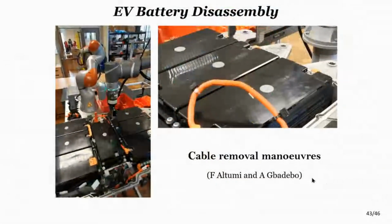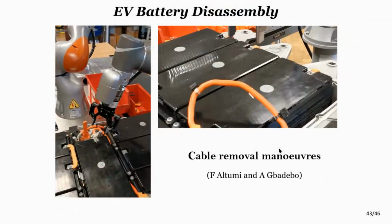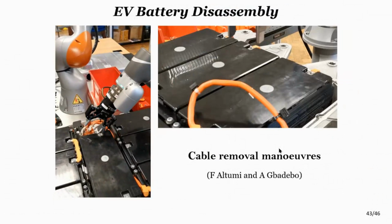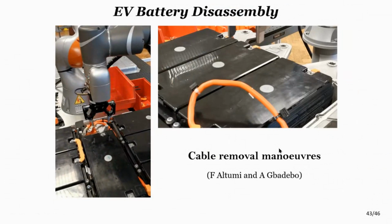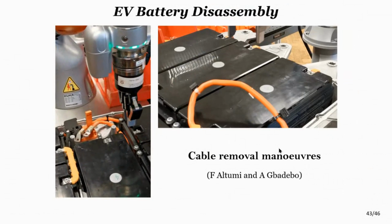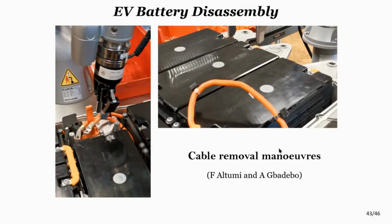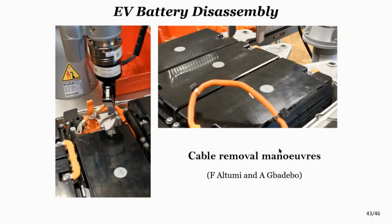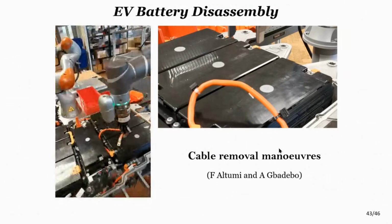Here's another couple of clips from the battery disassembly operation. The robot has to remove a cable, and it uses its finger to prise the cable off. Now the position of the cable is not known because the cable has just popped off. The robot has to look for the cable. So it uses a 3D camera, it looks for the cable, finds the cable, it moves, it pulls the cable off. The ties are broken.